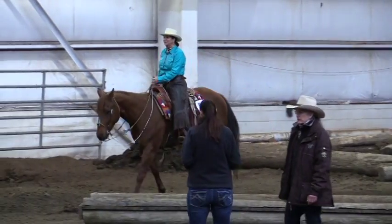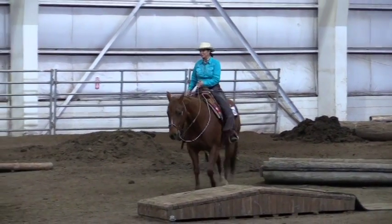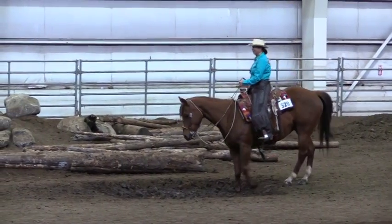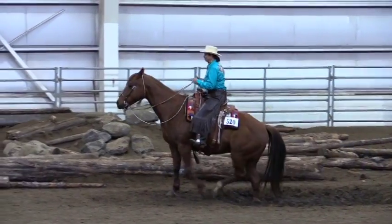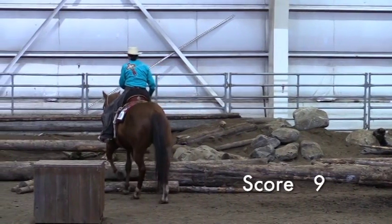Again, I like how this horse has just maintained his nice, even, steady eddy cadence. Nice straight approach to the bog, looking for her straight exit, even cadenced footfall. I'm going to give her a 9 on the bog.